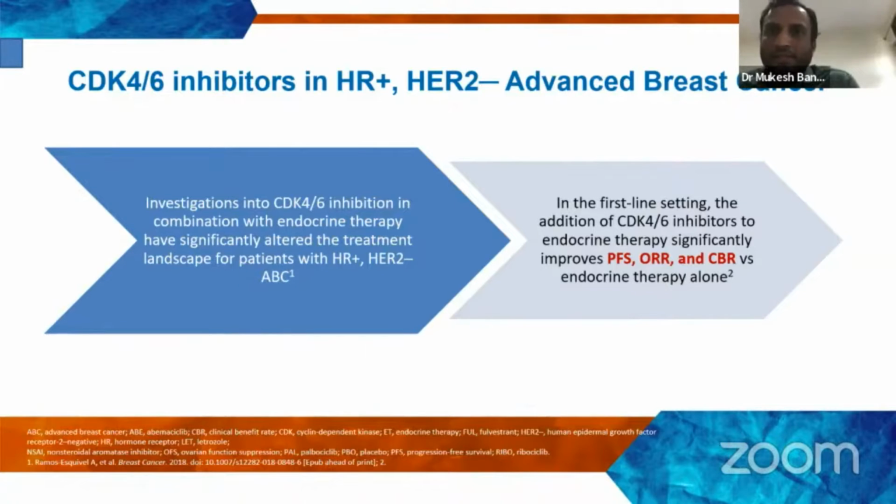So, CDK4/6 inhibitors in advanced breast cancer. Investigation into CDK4/6 inhibition in combination with endocrine therapy has significantly altered the treatment landscape. In the first line setting, the addition of CDK4/6 inhibitors has significantly improved progression-free survival, overall response rate, and clinical benefit ratio versus endocrine therapy alone. Next slide.